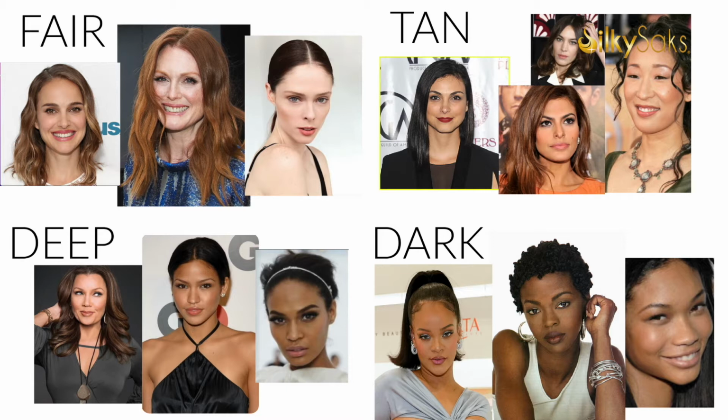Now, some celebrities that are known to have a more olive tone are Julianne Moore, Natalie Portman, Eva Mendes, Vanessa Williams, Rihanna, Lauryn Hill. As you look and go from each complexion, you will see that they all have that kind of green or yellowish hue to them, especially if you were to put them against another celebrity, it would really stand out even more.